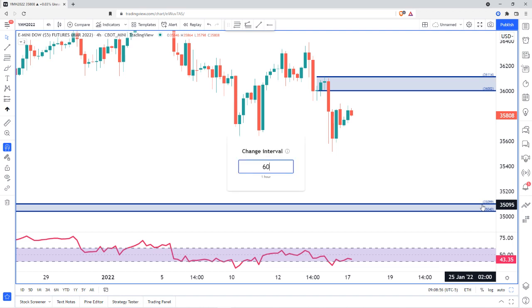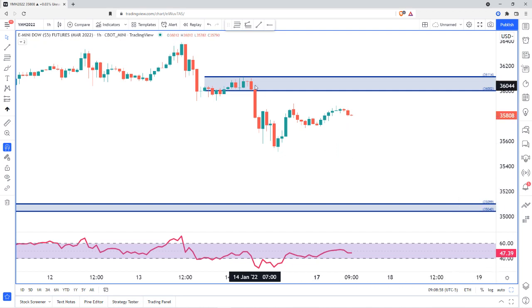We drop down to 60-minute. Nothing changes, pretty much the same area. So that's what I got for us on the equity markets.